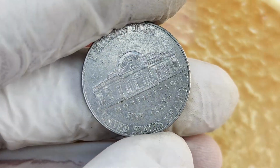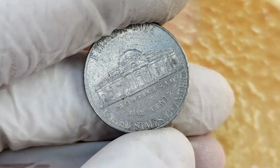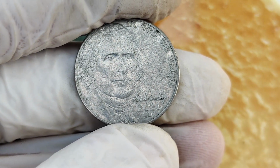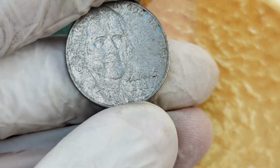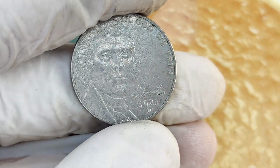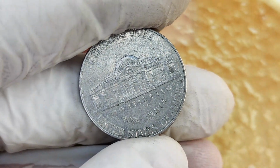Now, you might be wondering, how do you know if your nickel is worth a fortune? First, grab a magnifying glass. Check Jefferson's portrait closely for any signs of doubling. Look at the lettering and the date. Even the smallest irregularity could mean big money. Next, examine the edges and the overall alignment of the design.